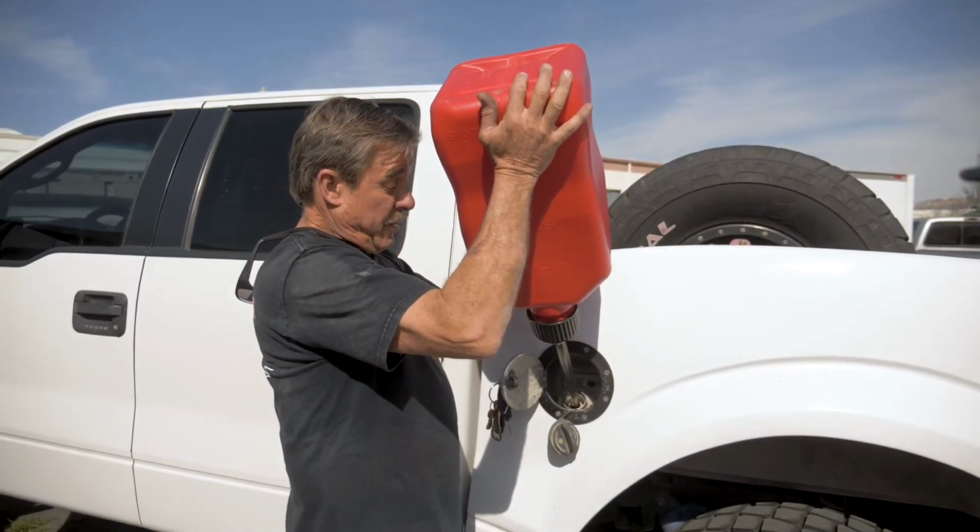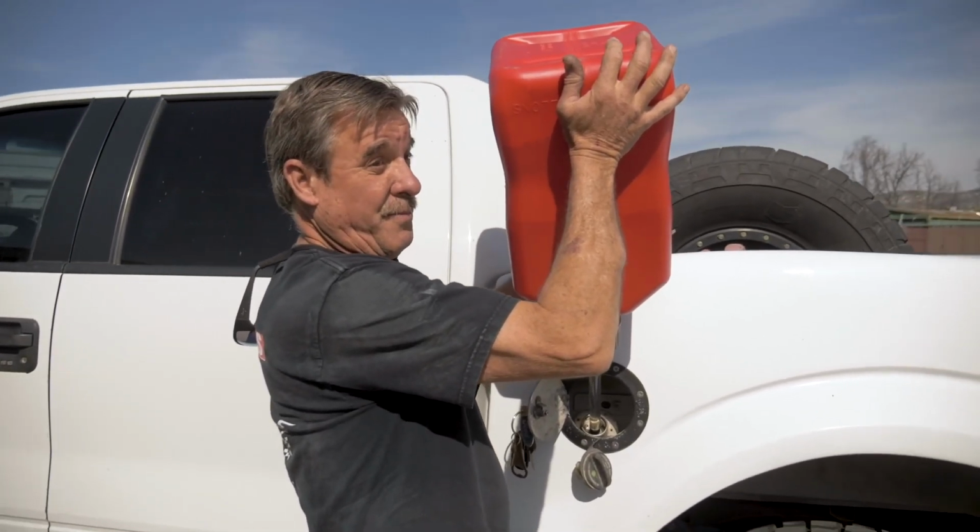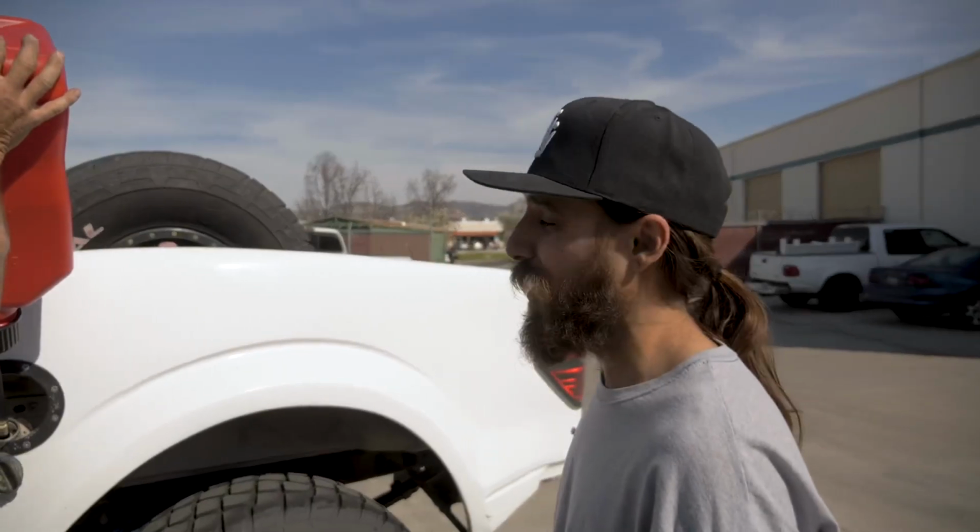Yeah, I was telling him that it's really nice that it had a full tank because there's no rust gonna happen in there with the steel. That's a good point. That's legit.